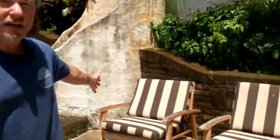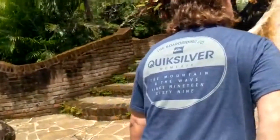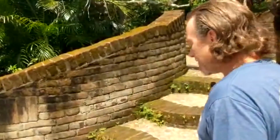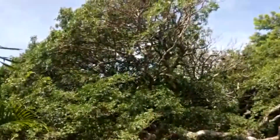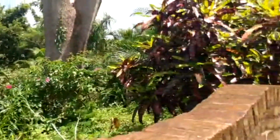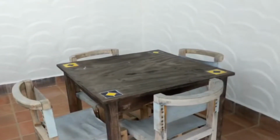We've got a nice deck here, nice lounging area. Over here we've got a magnificent outdoor shower. Further up the stairs, see what I mean by the beautiful vegetation? There's all kinds of glorious trees, all kinds of great shrubs, professionally landscaped. Absolutely gorgeous. Even the stonework here on the stairs is quite remarkable. Got an outdoor table.